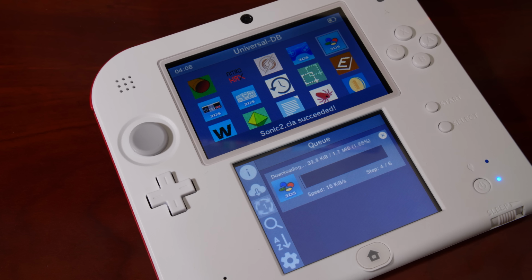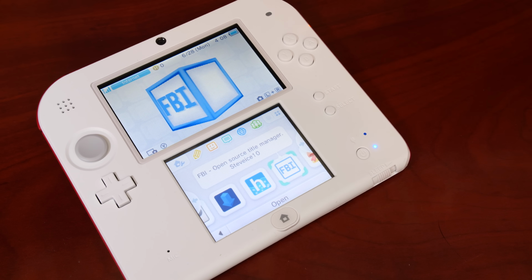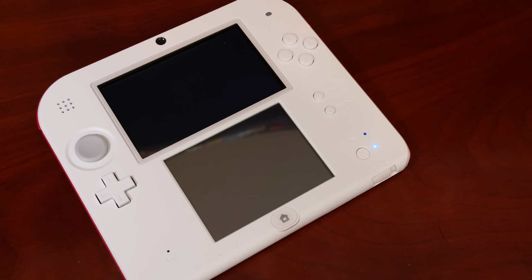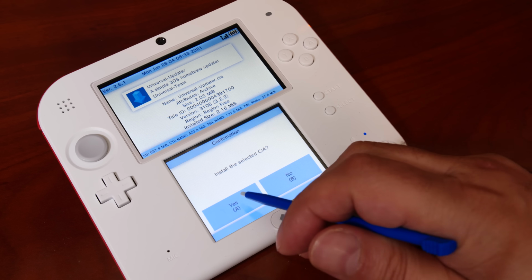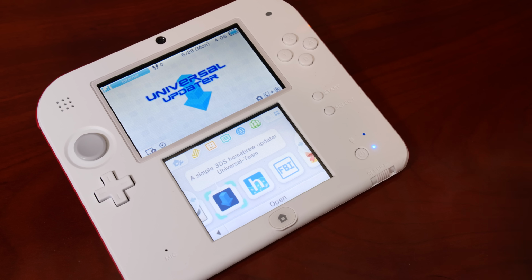There is a universal installer that with an internet connection can provide access to a homebrew store. And this is really the only application you need to install, and this can be done using a tool known as FBI. FBI should be installed if you followed the 3ds.hacks guide. The main purpose of FBI is to install CIA files. Yes, I'm serious, which allows for the installed title to appear on the home menu. It's the preferred method for ease of use.